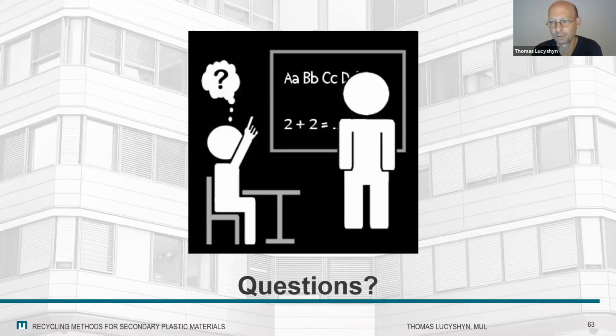But you don't do anything to the material, you just melt it and give it a more regular pellet shape. Regenerating means you're doing something with the material by adding additives. So that's the basic difference between granulating, which is a very simple process, and regeneration, which is mostly done.